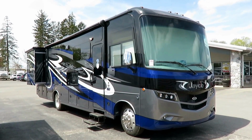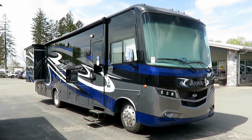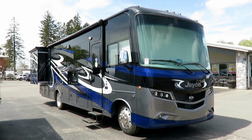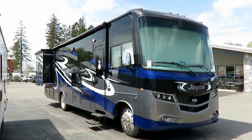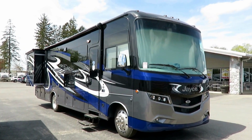She's back, ladies and gentlemen. The big, beautiful blue, full-body painted 35S Jayco Precept here at HaylettRV of Coldwater, Michigan. Surprise smash favorite hit from last year, back for another round in the 2018 camping season.